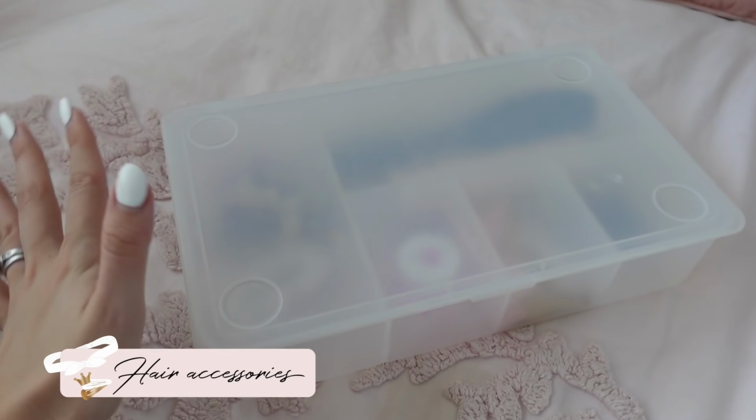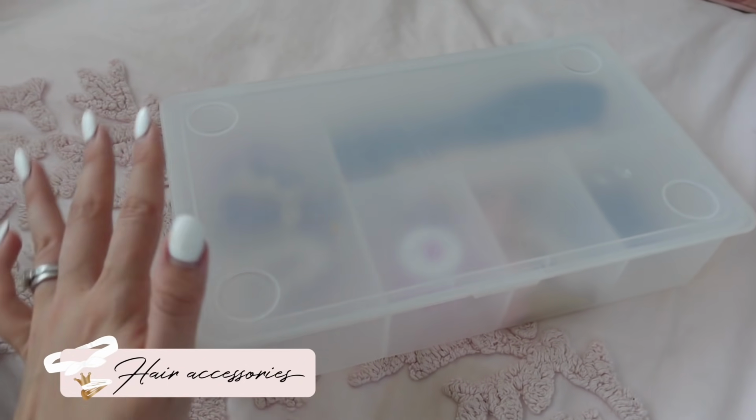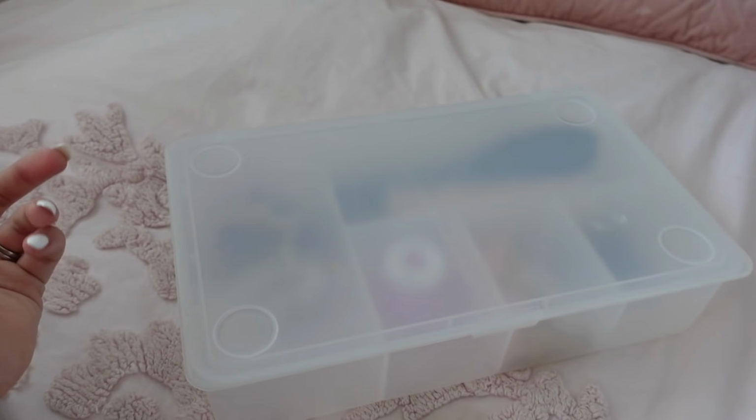So here's how I organize and store the girls' hair stuff. This is just the stuff I need to be able to grab before we head out the door to quickly do their hair. There's nothing worse than not being able to find their brush or their hair scrunchies and stuff. So I got this from IKEA. It's a few years old, but surely they'd still sell it.